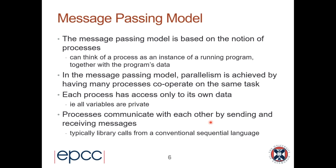But typically, these are library calls from a conventional sequential language. People have invented lots and lots of parallel programming languages over the years. None of them has ever really taken off. People hate learning new languages, and so it turns out that the way that has been popular to do parallel programming and message passing in particular is just to say, okay, you can program in C, C++, or Fortran, but I'll give you a library which gives you extra functionality.